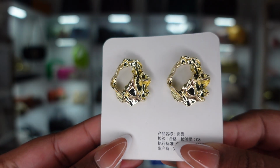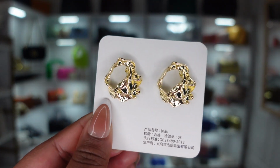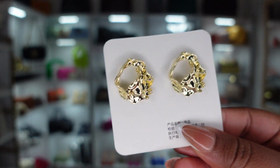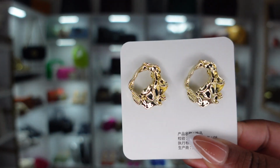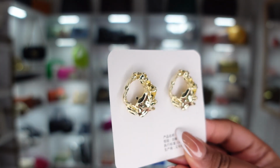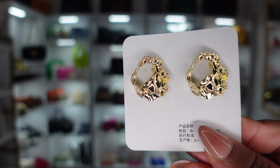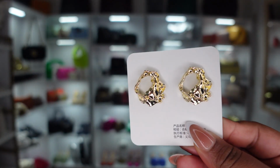The next item are these gold earrings. I looked at them and I was like, these are definitely going in my cart because they're just different. Just the texture, the structure, the way how the design of the earrings will definitely elevate any outfit. And when I put it on, girl, the gold against dark skin, chef's kiss. You need these.